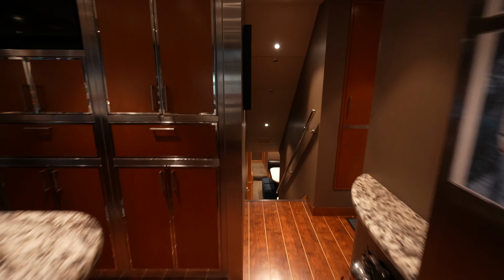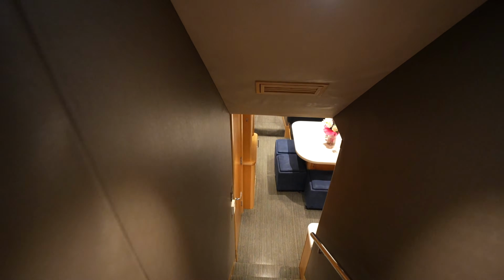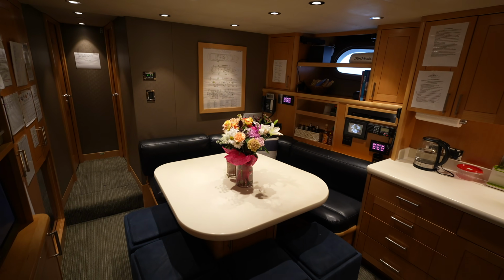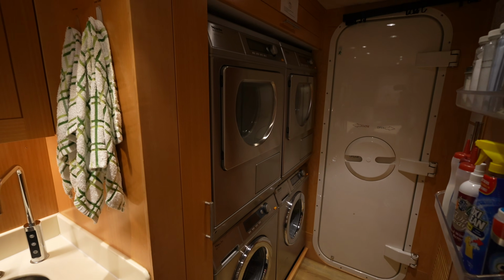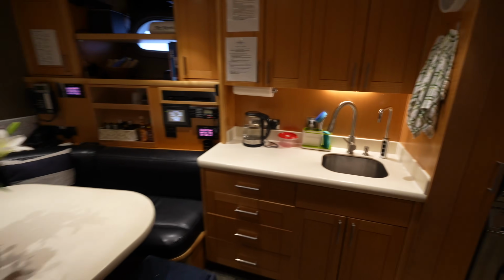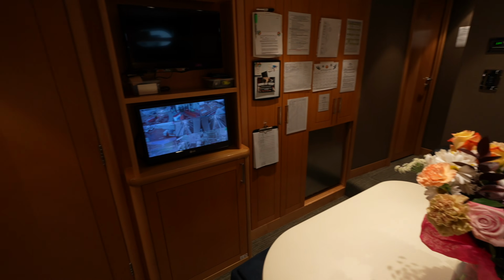And then if we head down this staircase, this is where all the crew cabins are located, and it's a very wide staircase. And you can also see it's finished very nicely down here. So we have this large crew mess. You can also find the laundry room. Then it also looks like additional refrigerators are down here.